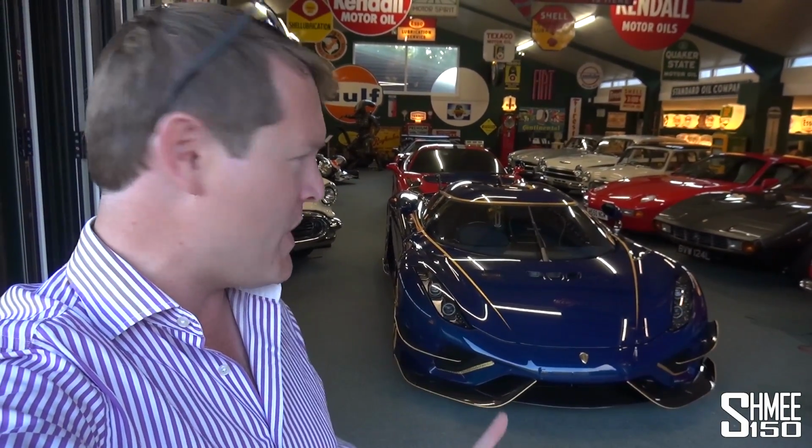But I've been lucky now to drive a lot of different Koenigseggs over the years, from taking a CCR on a road trip from the UK back towards the factory, to driving CCX, CCXR, a Regera in a convoy, a Regera RS more than once, the Regera more than once, to experience all of the different cars.